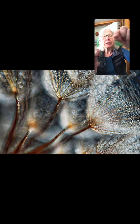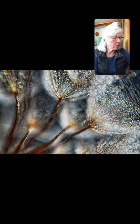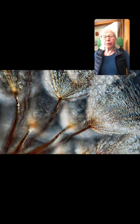This is the little seedlings, the little individual seedlings. I don't know if you can see them. They have a tendency to fly off and kind of go all over the place.